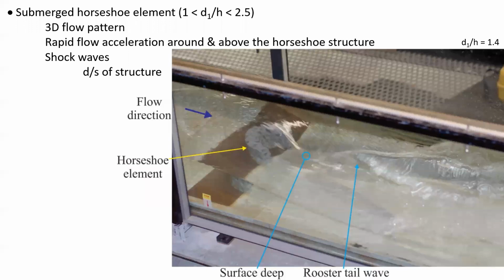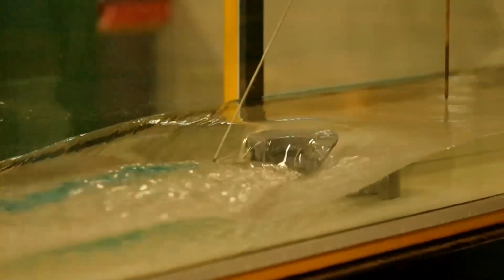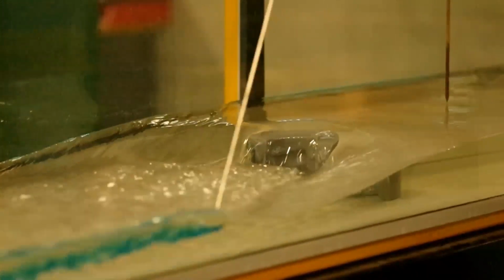With submerged horseshoe element, a three-dimensional flow pattern was observed with a rapid acceleration of the flow above and around the horseshoe structure and shock wave downstream of the structures. This is highlighted on this movie, where dye injection upstream and downstream of the structure will highlight the different flow features, with here dye injection in the shock waves.